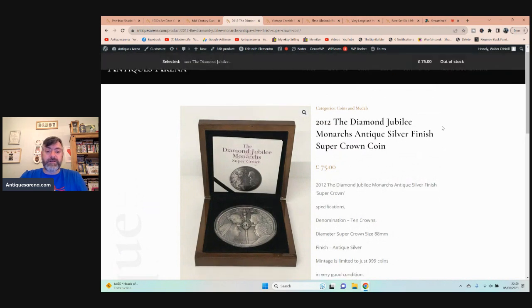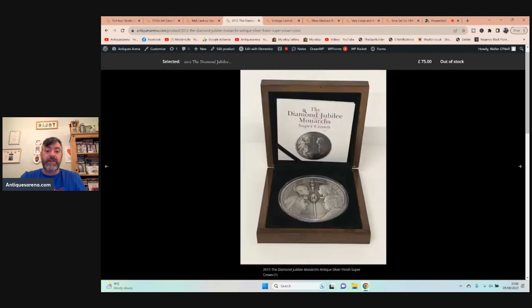I always buy coins, medals, things like that. They always do me very, very proud. This was the 2012 Diamond Jubilee Monarchs Antique Silver Finish Super Crown coin. Super Crown, it was huge. A normal crown is that. This was that. Diameter was 88 millimeters, so that's almost 3 times the diameter. I think a standard crown's about 30, so it's almost 3 times the size of a standard crown. Limited edition to only 999 produced, and you can see the condition. It was mint in the box with its paperwork, never been out.